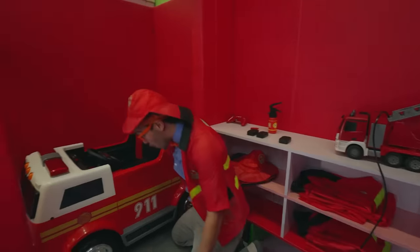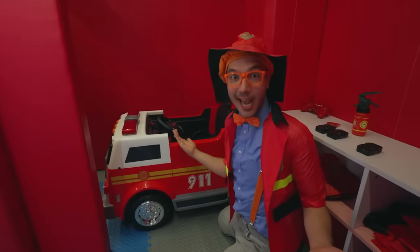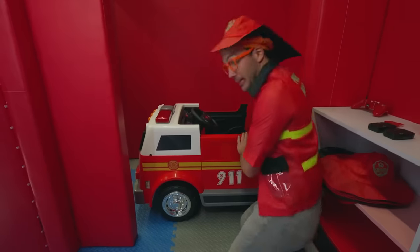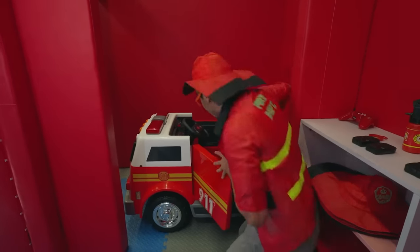Whoa, and good thing we have a fire truck. Check it out. It's so shiny. Okay, come on, let's get inside. We can save the day.